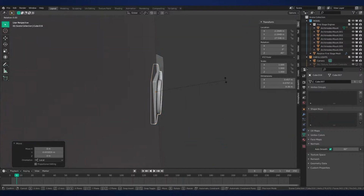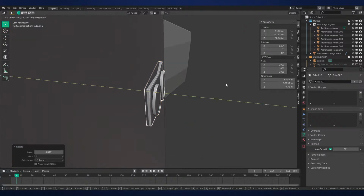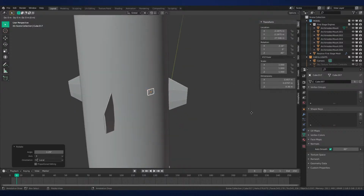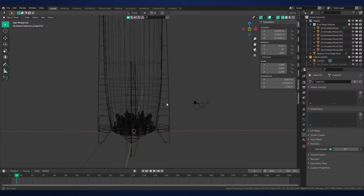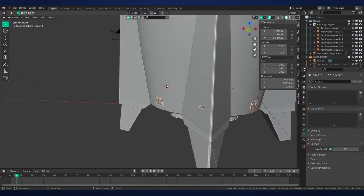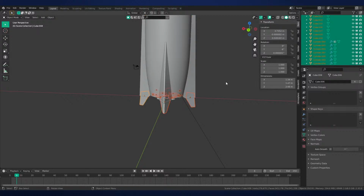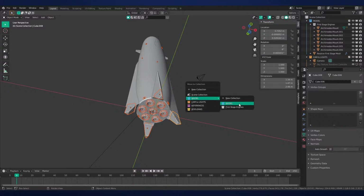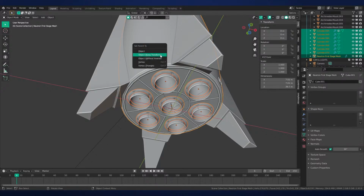Like this. Yeah, cool. So those are our small RCS ports. We'll just grab those and grab the ones at the bottom and make sure they are parented to our body. Oh, I can see a lot of stuff is outside of the model. And also the boots are not parented to the model. We don't want that. Cool.